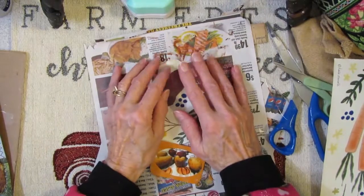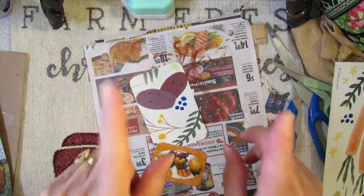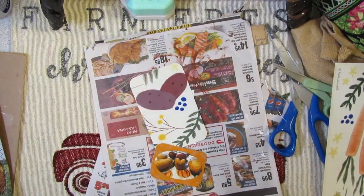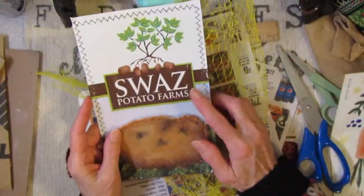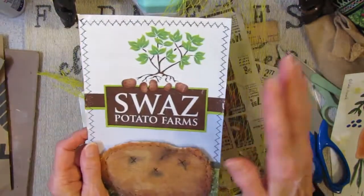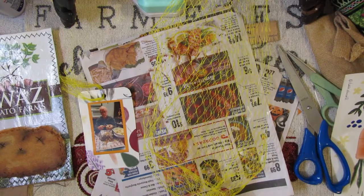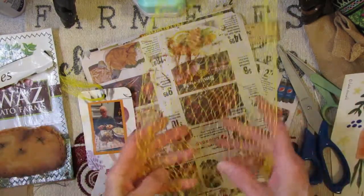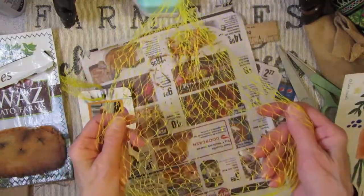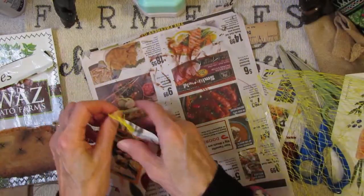But this is my trashy, so I have to go through my trash and see what I have. So let me go take a peek. Okay, I have this netting. I think it's from a bag of potatoes, not this bag. This had a different kind of netting on, and I didn't save any of that because I wasn't thinking ahead. And, oh, I do have the words white potatoes. I think this is from a different bag of potatoes or something. Definitely fruits or vegetables came in it.